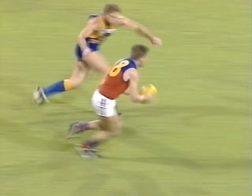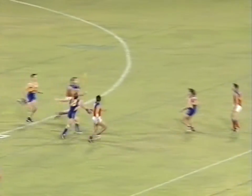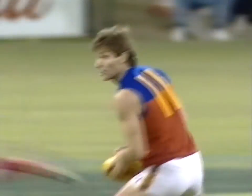Nice hands there, Seacamp. Dunstan. Well, he's taking his time and then squares it to centre half forward. Lynch will be the target, gets him. Not sure if he was exactly the target, but he got him. Now Lynch can thump this.